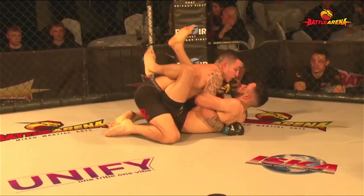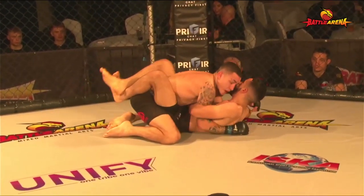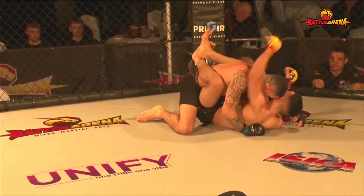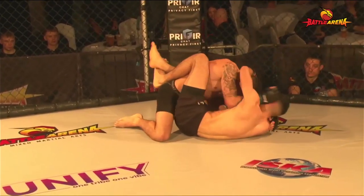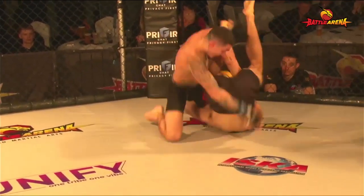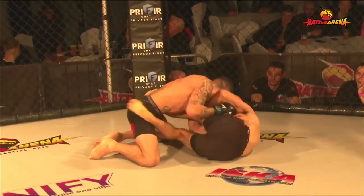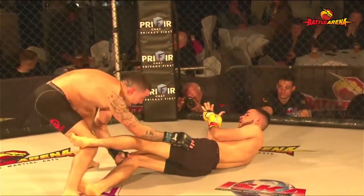Now he's off his back. We're seeing a lot of damage being done by people off their backs with elbows, right? Posting, pushing, and having the person lead forward with the head. Oh, nice attempt. He's going for the heel hook. Steve, I told you it was going to happen. Come on. No, that's not happening. Okay.